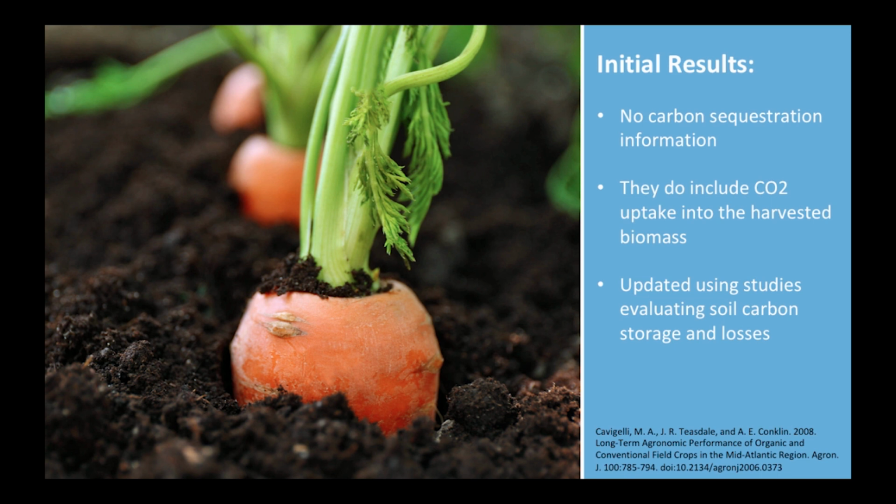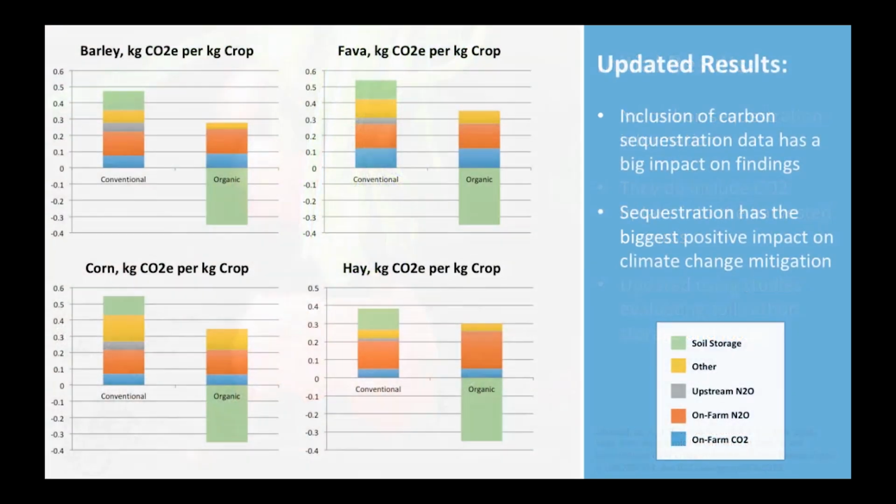So we worked with researchers to estimate soil carbon fluxes per kilogram crop produced for each crop and production type. We also checked the robustness of our findings with meta-analyses of soil carbon content under organic and conventional agriculture across soil types, climates, and crops. So here are the updated findings that take the new N2O data into account and include the carbon sequestration data. They're really different from the old findings.